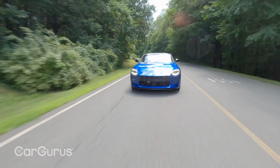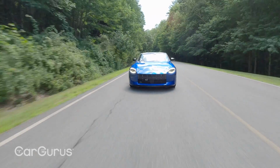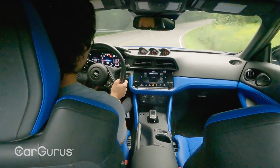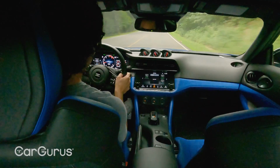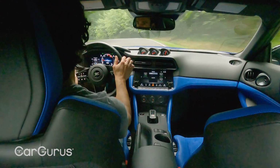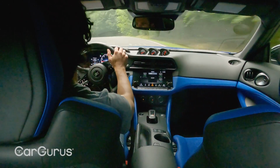But overall, it's pretty balanced. Feels good on a back road. Low center of gravity, only 2 seats. It's a sports car, so all the elements are there. Nissan's been making this for so long, they know how to make the Z handle. It does a good job.